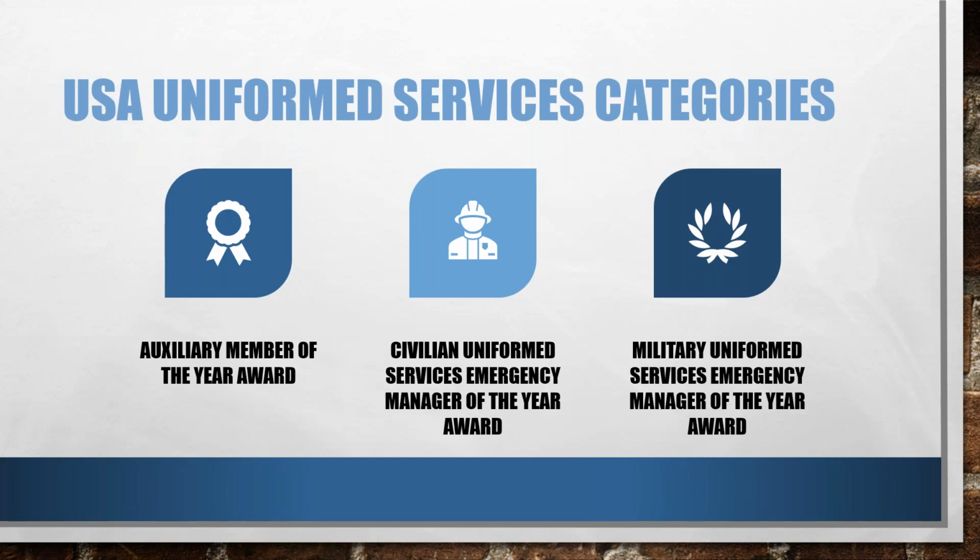The second award under Uniformed Services Caucus is the Civilian Uniformed Services Emergency Manager of the Year. So this is for a civilian who works with any branch of the U.S. Armed Services who has consistently demonstrated significant contributions to the field of emergency management while continuing self-developing as an emergency manager.